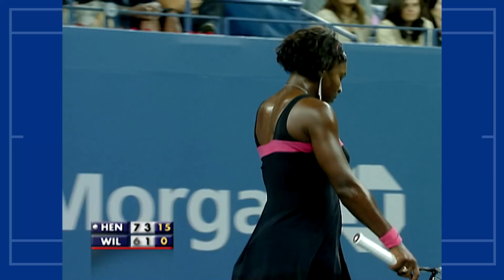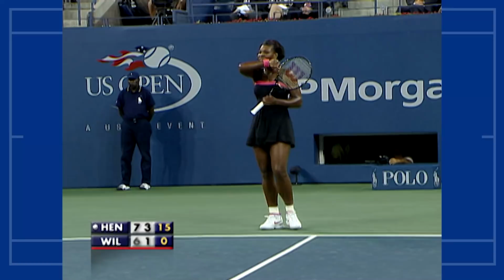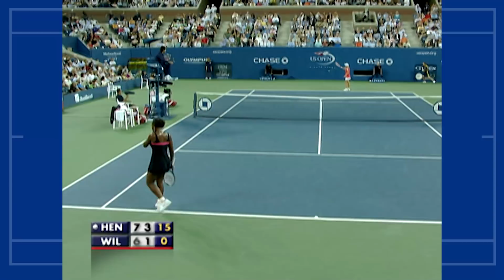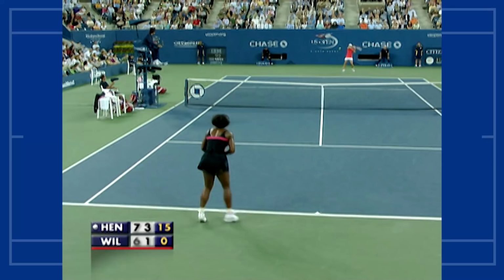She just continues to struggle trying to find some consistency, some rhythm on her ground strokes. You get two or three going, you think, okay, she's finding a groove, and then comes a loose error. That's right, she's just having a hard time stringing the points together. And that's what Henin's been able to do. Love at 3-1.